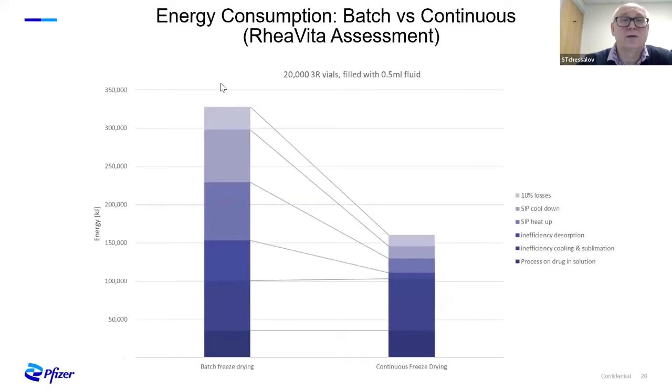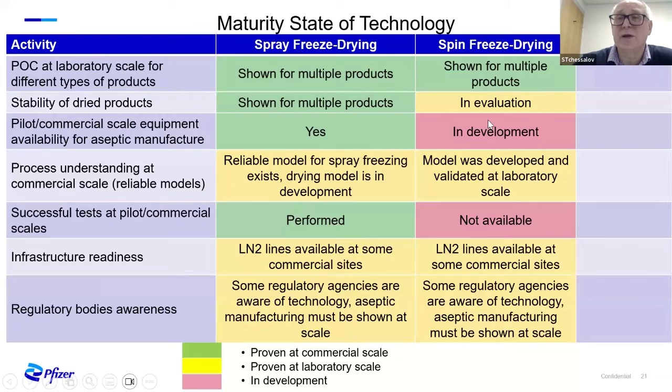And if you go to the next slide, you can see that according to Reavita's calculations, the energy cost would be half, the use of energy for this technology as compared to regular vial freeze drying. Okay, so let's compare the maturity state of this technology. All right, so it's been shown for multiple products that it works. Stability, I think we're still in the process of evaluating. While they claim they built commercial scale equipment, I don't think it's operational yet. So, hopefully that will change to yellow very soon, or green.